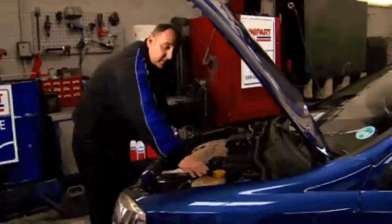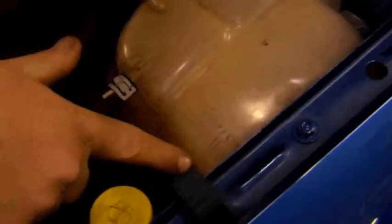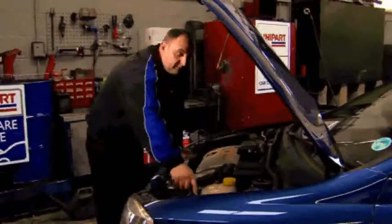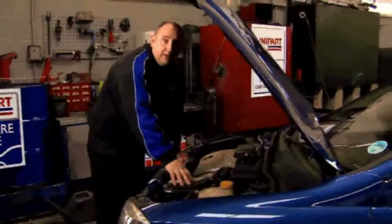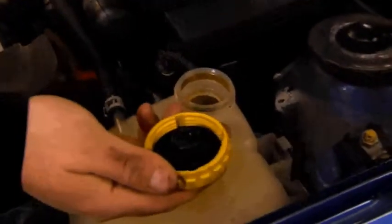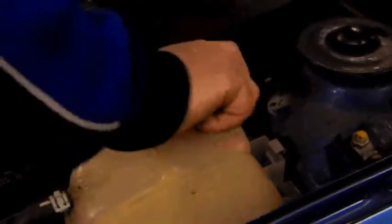The next item is coolant. There's a coolant level on the bottle. This one is indicated by an arrow. Again, make sure the vehicle is cold. That gives you a true indication of its level. If it does require coolant, always add the recommended manufacturer's coolant, which again is in your handbook. The caps are quite firmly tightened. It's just a simple screw off cap. Add any that's required, replace the cap firmly.